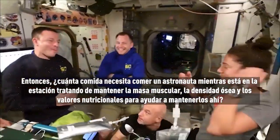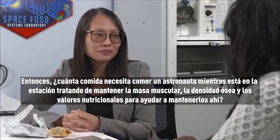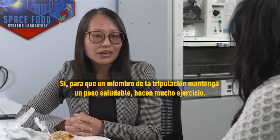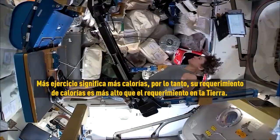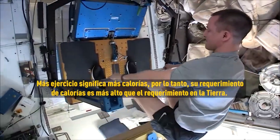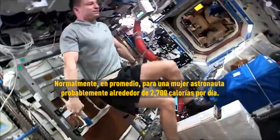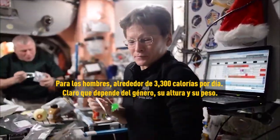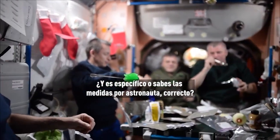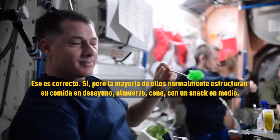So how much food does an astronaut need to eat while on station, trying to maintain muscle mass and bone density and nutritional values to help keep them there? Yeah, so for crew members to maintain a healthy weight, they do lots of exercise. More exercise means more calories. Therefore, their calorie requirement is higher than on the ground. On average, for a female astronaut, probably about 2,700 calories per day. For a male, about 3,300 calories per day. Of course, that depends on gender, height, and weight, and it's tailored per astronaut. That's correct. Most of them normally structure their meals into breakfast, lunch, and dinner with a snack in between.